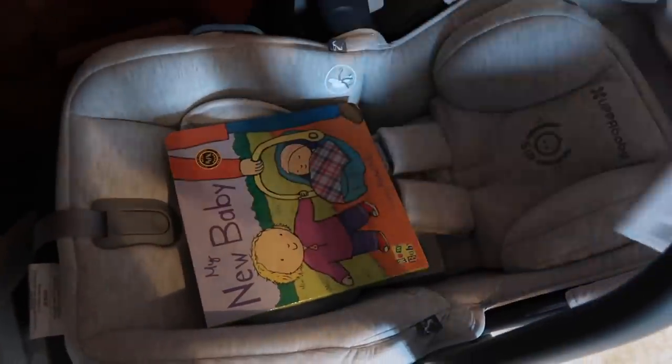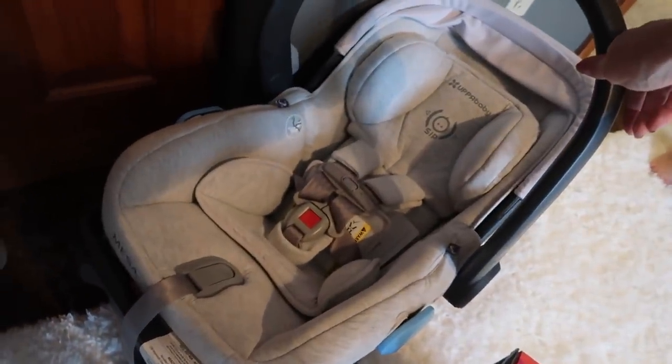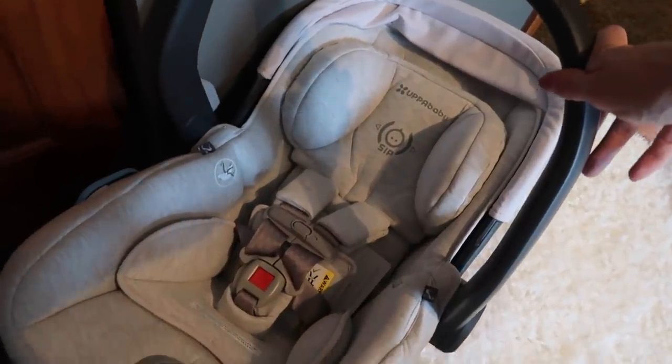And then this is his car seat that came in. It is the Upa Baby Mesa. It goes along with our Upa Baby Vista stroller. I got this in the color Bryce. It's absolutely gorgeous. So we're just storing this in here as well.